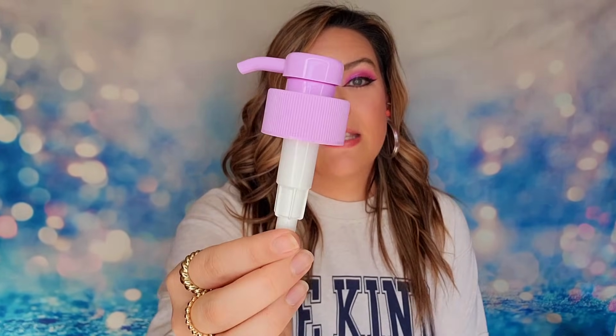Oh, and you know what? It actually comes with a pump. I just saw this inside of the box, and I'm pretty sure it would go to this. I mean, it's the same color. I'm pretty sure the pump goes to this product. So I do like that you could actually just stick this in your shower then and just pump it out.